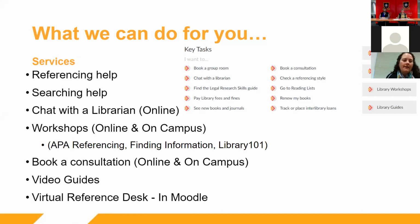Cool. We've also got a consultation process, so you can ask for some one-on-one time with the librarian. If you miss the workshops or you need help finding something for an assignment, we can set that up for you. So on our website, there is a link to our workshops and how to book a consultation with the librarian. We've also got video guides, which is different from our workshops. They're broken down into smaller sections that cover various topics.